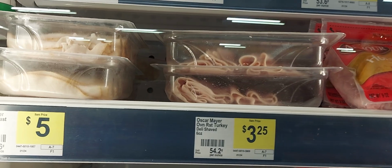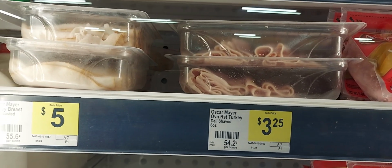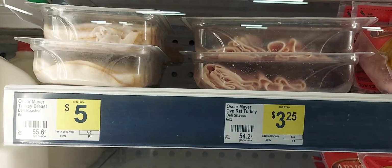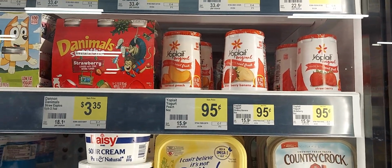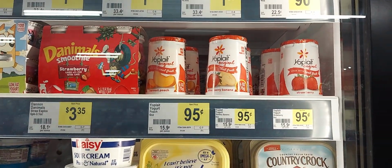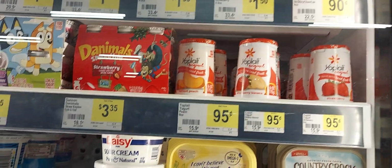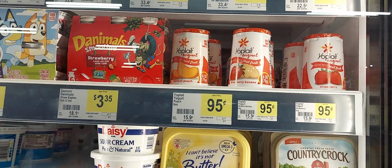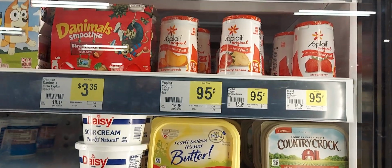The next 2 items we're going to pick up are 2 of these Oscar Mayer Deli Fresh Shaved lunch meat. They're $3.25 each and we have a $1 off 2 digital coupon. And the last item we're going to pick up is one of these Joe Plate. They're 95 cents. We do not have a digital coupon. After all digitals listed and your $5 off $25, you should pay $16.35 plus tax. And of course, if you get EBT, there's not going to be any tax.